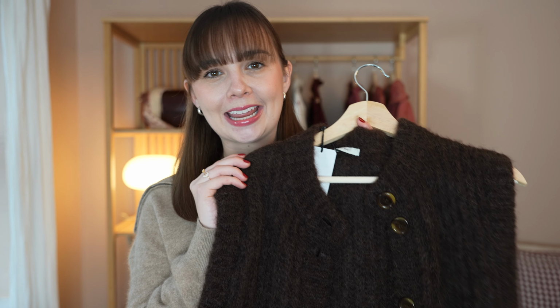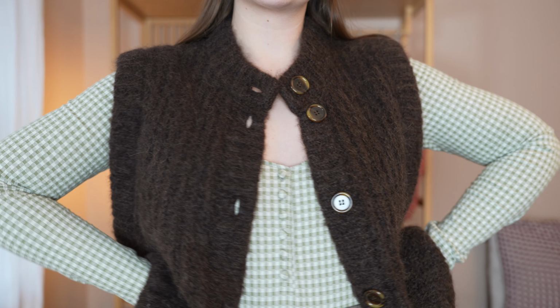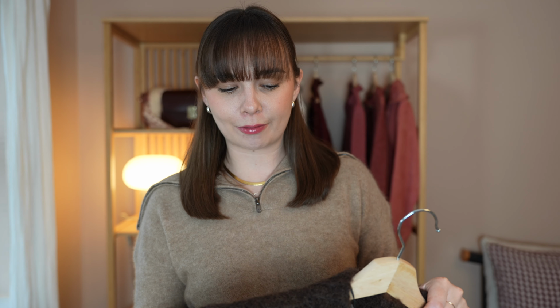This next one is possibly my favourite. I can't decide if this is my favourite or the last jumper I showed you is my favourite. I really love them both.